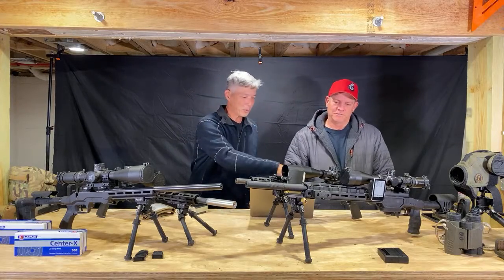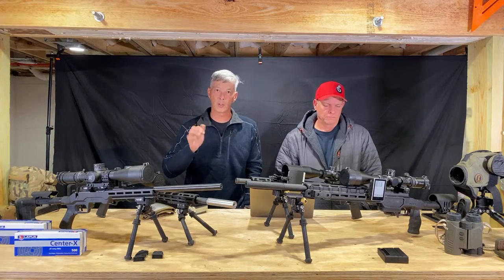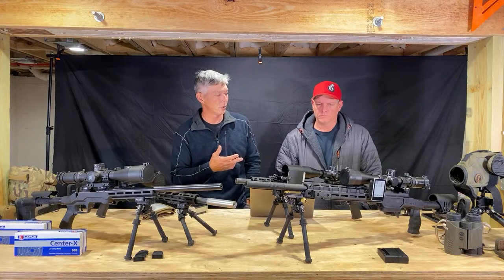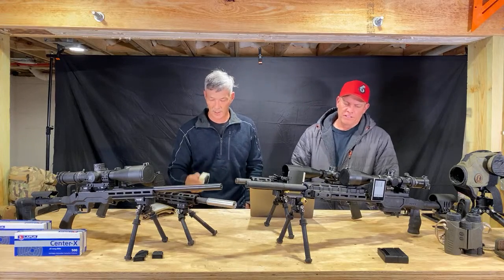Yeah, these have factory triggers. Both of these RPRs. They are adjustable though. Yeah, they are adjustable, and you can go in and fine tune them, and they're actually not bad. They're not bad at all. Now, Rick recently had an issue with failure to extract, and I was able to go in and tweak it, and now it's running 100%. Let's get back to this.